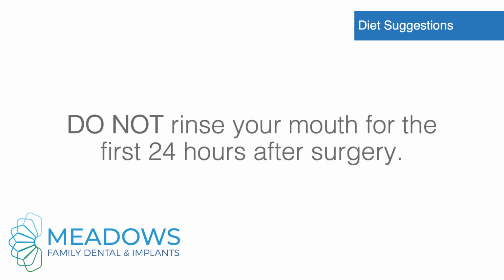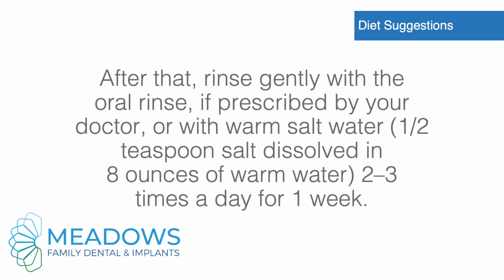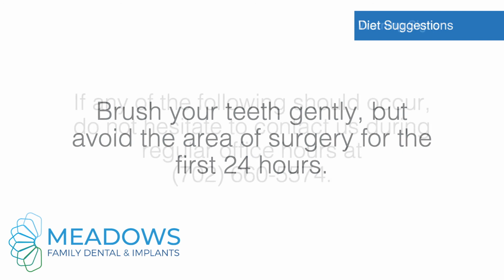Do not rinse your mouth for the first 24 hours after surgery. After that, rinse gently with the oral rinse if prescribed by your doctor, or with warm salt water. Half teaspoon salt dissolved in 8 ounces of warm water, 2 to 3 times a day for 1 week. Brush your teeth gently, but avoid the area of surgery for the first 24 hours.